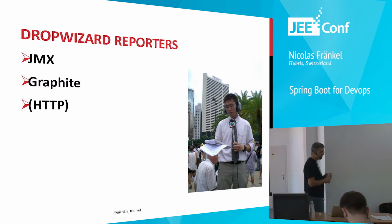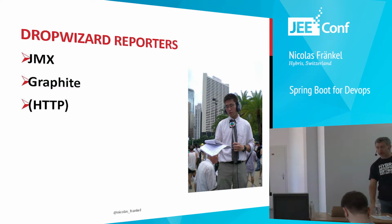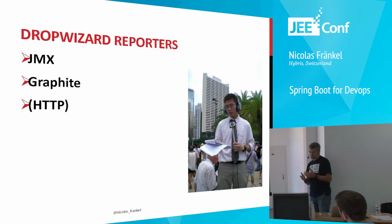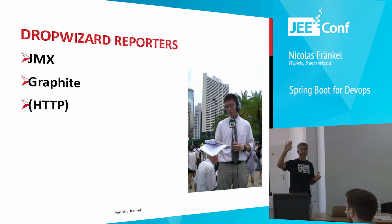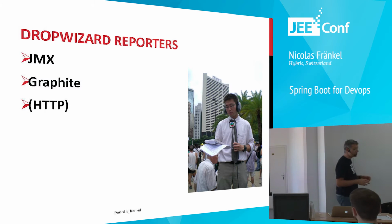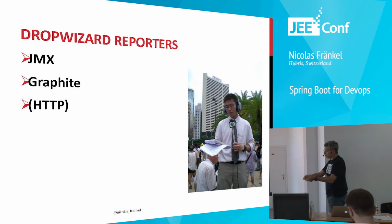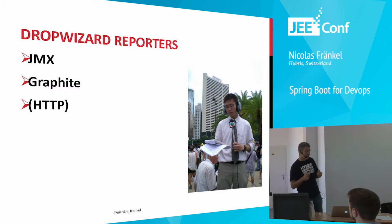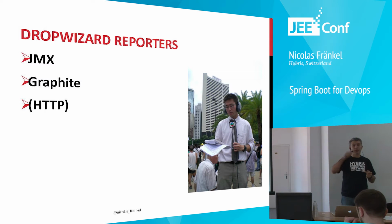Because most of the time, your ops just don't want to scrape a JSON page. They already have their own tool. For example, one such tool is JMX. Who knows about JMX? Great. So every JVM has its own JMX engine, and you can send metrics and read metrics from there. And also there is an ops tool called Graphite where you can have a nice diagram with dots.